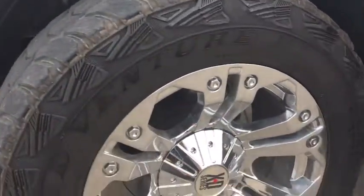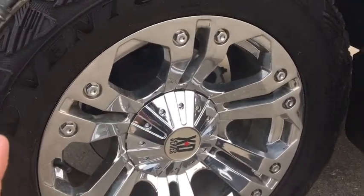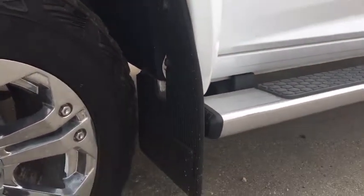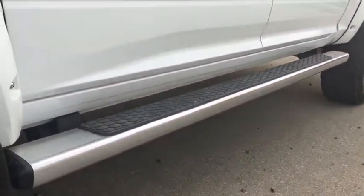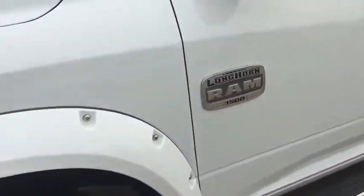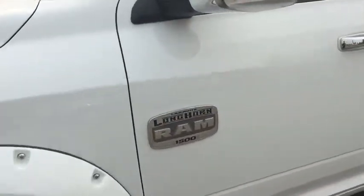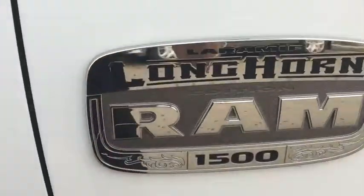That tread is beastly. You got the XD series chrome rims, disc brakes on all 4 tires, mud flaps keeping everything all clean and tidy, and the running rails helping you get into that cab nice and easy, as it does have the lift. I'm not quite sure how big the lift is, but it's got one. You got the Laramie Longhorn stamp there. It's a badge of honor.